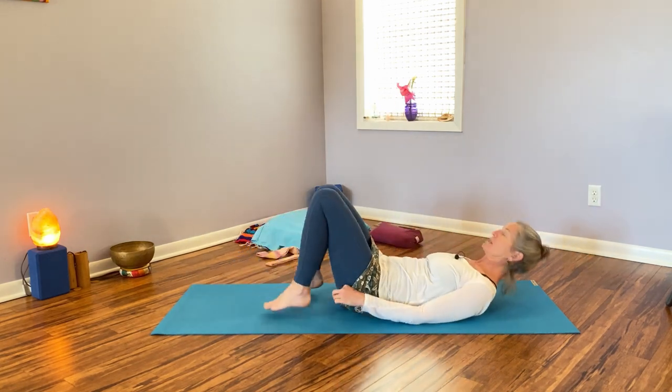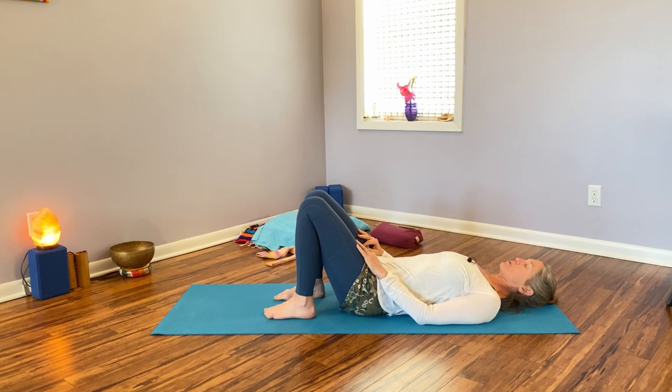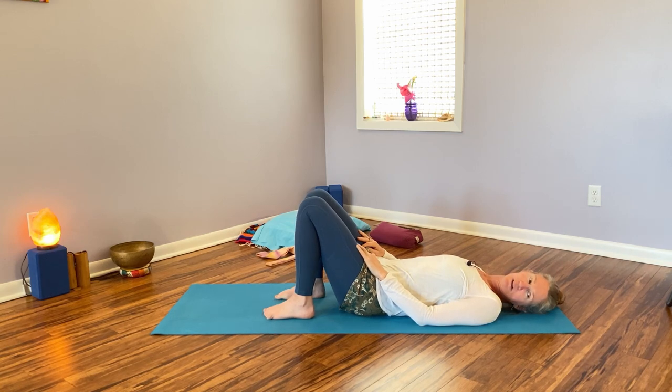But let's start by just breathing. Breathing in and out of your nose if it's comfortable, or just breathing in the nose and out the mouth. You can sigh out the mouth. Notice what your breath feels like on your nose. And then let your breath begin to touch your throat. Imagine your breath as a color or a temperature. Feel it filling your throat.